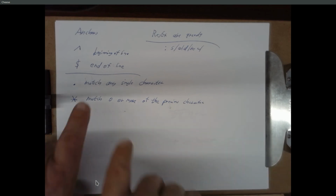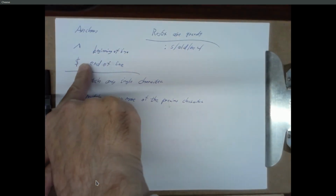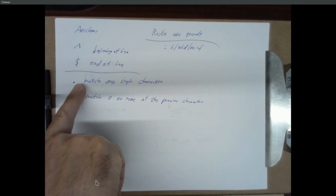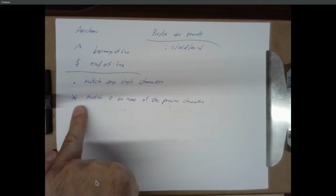Okay, so what I'm doing is I'm introducing pieces of regular expressions. There's anchors, beginning of the line and end of the line. There's a wild card that matches any one character. There's a star which matches 0 or more of whatever we put before it. And that's almost all we need to do most of the regular expression things we're going to do. This will be enough to match pretty much any pattern that we want.